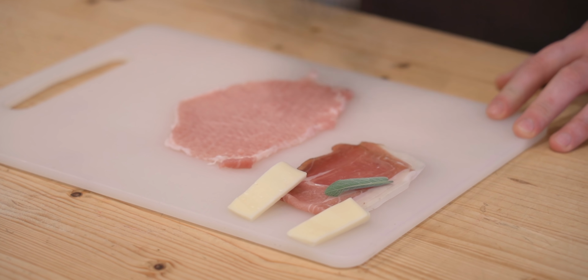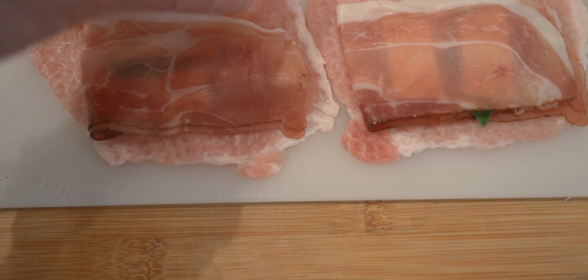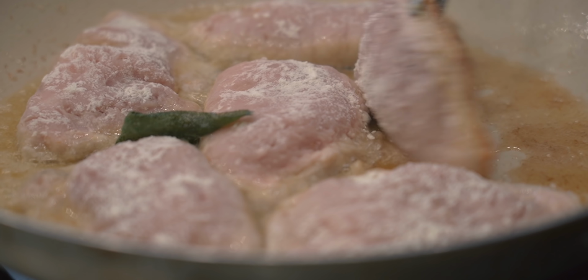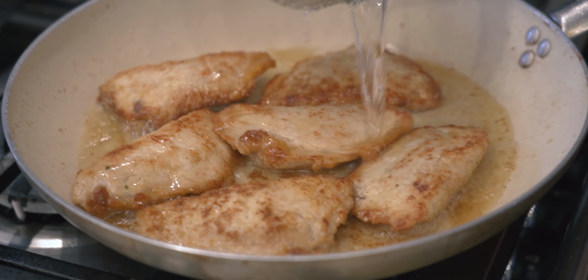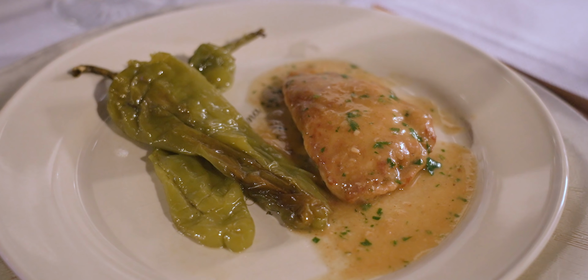Pork scallopini with prosciutto, sage and provola cheese. It's folded over and sealed into a pocket. It's sautéed in butter, olive oil and sage. Once nicely brown, it's deglazed with a dry white wine and reduced. Served with green peppers.